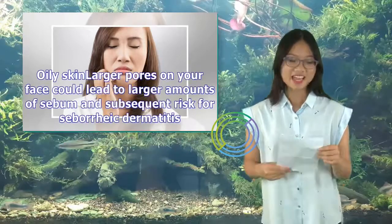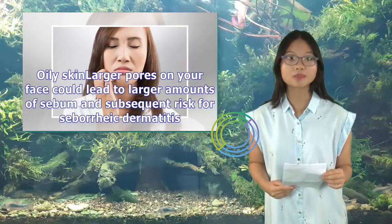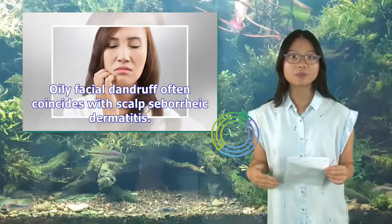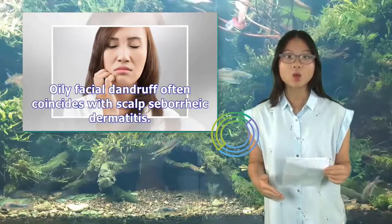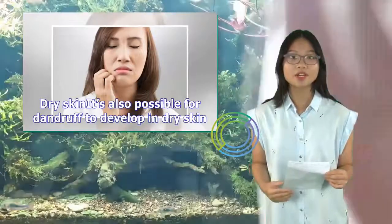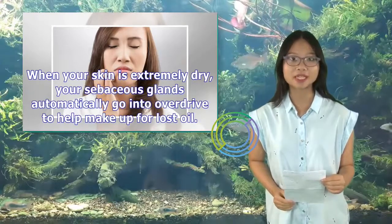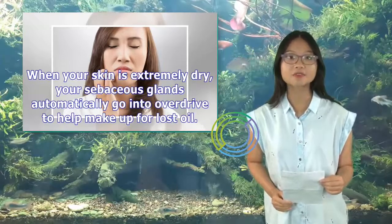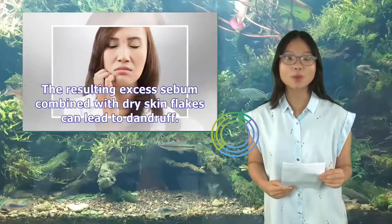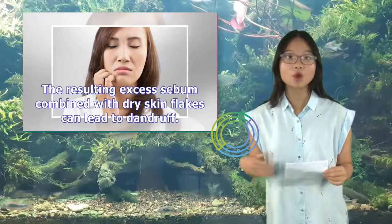Oily skin. Larger pores on your face could lead to larger amounts of sebum and subsequent risk for seborrheic dermatitis. Oily facial dandruff often coincides with scalp seborrheic dermatitis. Dry skin. It's also possible for dandruff to develop in dry skin. When your skin is extremely dry, your sebaceous glands automatically go into overdrive to help make up for lost oil. Resulting excess sebum combined with dry skin flakes can lead to dandruff.